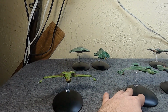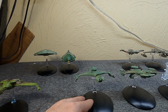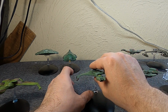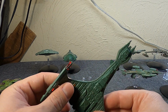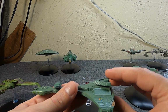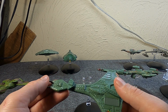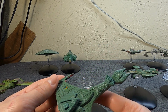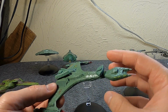So yeah, since we have two in the collection, I kind of think of one as more of the Bird of Prey and one as more of the K'vort. And this here is probably a favorite, both in the Eaglemoss collection because of the job they did, and just in general, the Vor'cha class. This was the first new Klingon ship we got in Next Generation. It appeared in Season 3, I believe. It might have been 4 for the first time. So it was pretty new in the 2360s and was first seen as the Chancellor's ship.